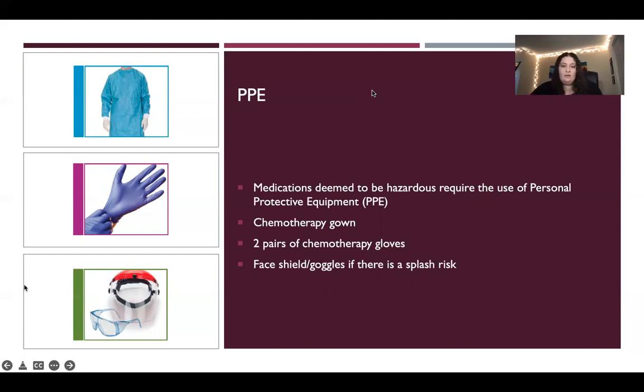And then we have our chemo gloves. These gloves are a little bit different from our typical gloves. They have this extended cuff at the end of them. So we will put on one pair and extend it all the way up our wrist. Then we put on our gown, and then we'll put on a second pair of these gloves, again covering the whole wrist and covering the cuff of the gown. So then nothing can get through from our hands or our wrists.